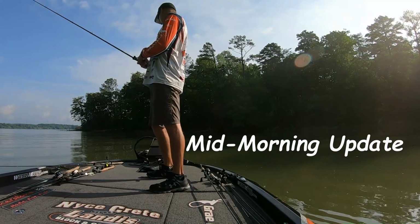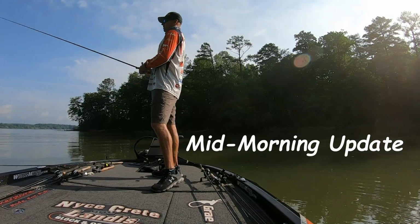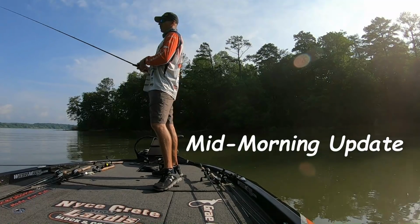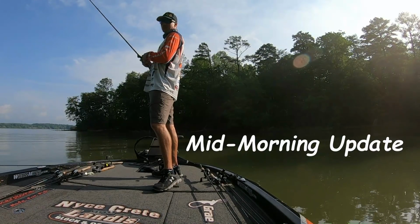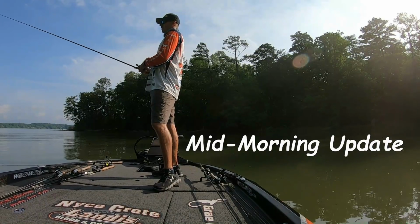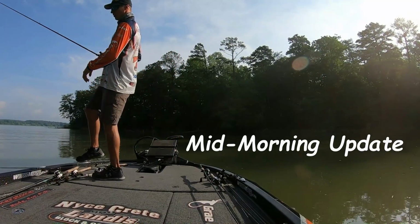Got 12 and a half, guys. 9:15. I'll take that. It's better than I've been doing all week. This 4-pounder is the last one, the biggest fish I've had the entire time. It's been a tough week here on Chick. Let's hope we can get a couple more. Keep grinding on them.